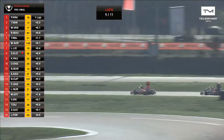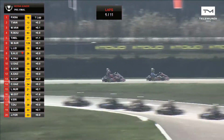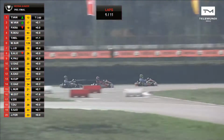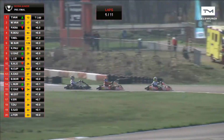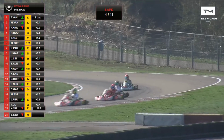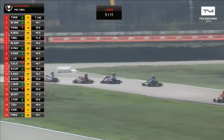Seventh place, a bit of a drop there for Luca Lystra, and a change for the lead possibly because through has gone Tijsman van der Helm. So Tijsman goes through and he takes with him now as well Mike van Voogd up into second place. So those three switch around. Pepin Krajewel drops down into third place. He's now going to be under attack here from the next of the Dutchman.